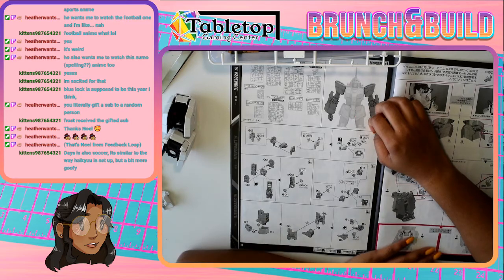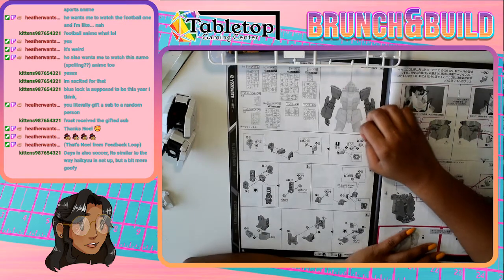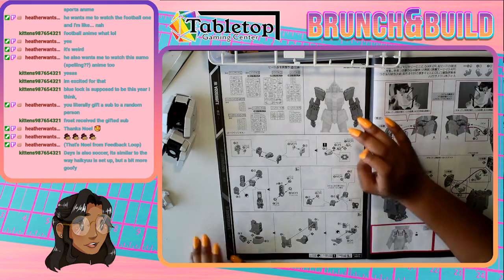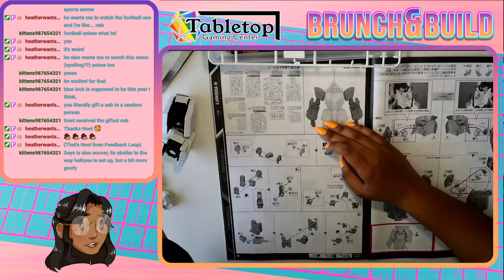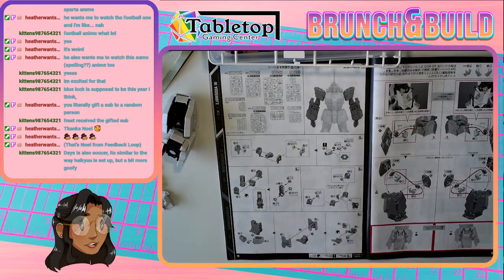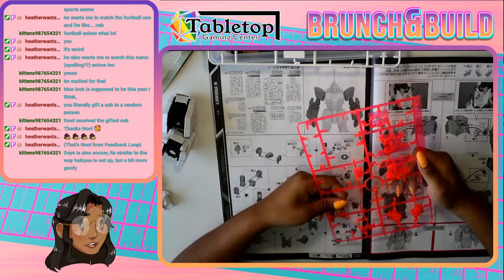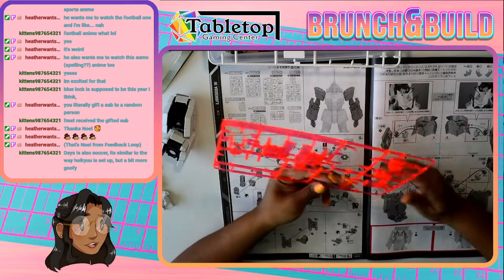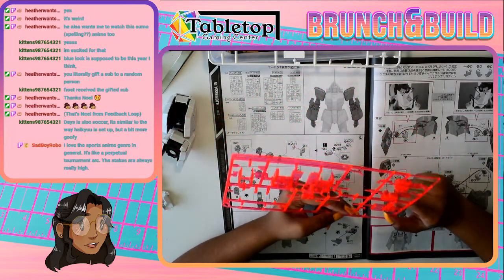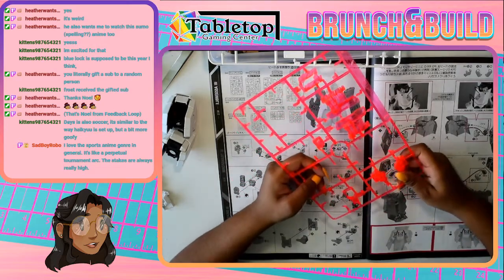Yeah. I've heard a lot of good things about Days though. My friend who loves sports anime also really does like Days. Another sports anime that I really like is Hoshiai. I think I mentioned it earlier. Hoshiai no Sora. In English it's The Stars Align.